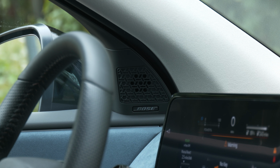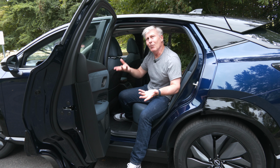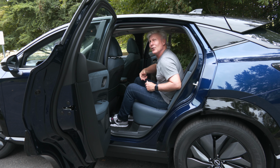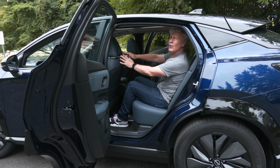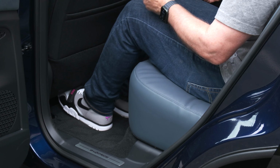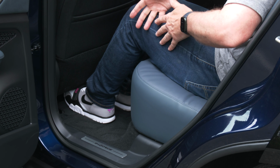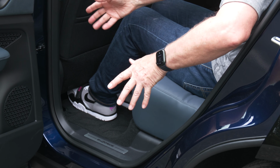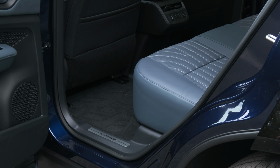The Bose system is fine. I've experienced better. For scale, I'm 5'9". As far as headroom goes, Ariya has a good amount. I have the seat set for an optimal driving position. Knee and leg room are generous. Foot room, that's a little tight. Cushions are high enough for good thigh support, and the door openings are big enough so that if you're often loading car seats in and out, that should be no problem.